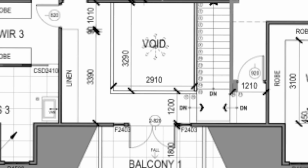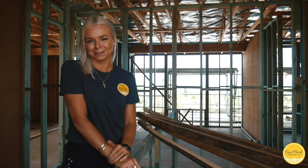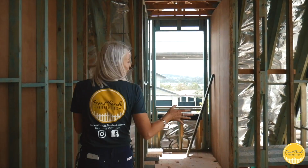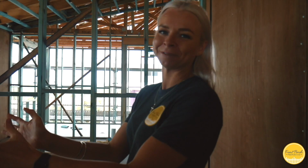We've just climbed up the scaffolding and now we're on the top level here, and this whole area is a really large void, so we're standing on an internal balcony and we'll be able to look down to the level beneath us. These rooms through here are all of the kids' bedrooms. The kids are lucky enough to each have their own ensuite. This is the girl's walk-in robe, and this is her ensuite. Pretty lucky for a young girl to have her own ensuite, especially with a really cute little dormer window as well. And this is the son's bedroom, and again, he has his own walk-in robe and his own ensuite.